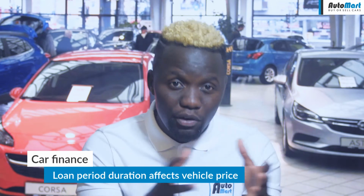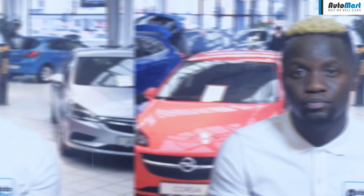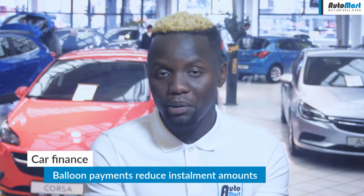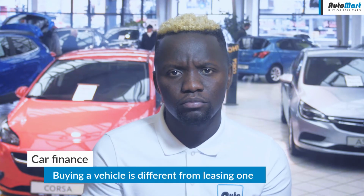How long are you looking to loan the money for? The length of the loan period will also make a difference to the final price of the vehicle. A balloon payment can reduce the monthly installment amount that will be paid on a new car, but it also means you have to make a large payment at the end of the loan period, which can be risky sometimes. Are you buying or leasing the vehicle? Two common finance offers that are offered by the banks.